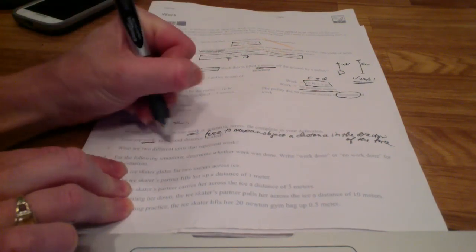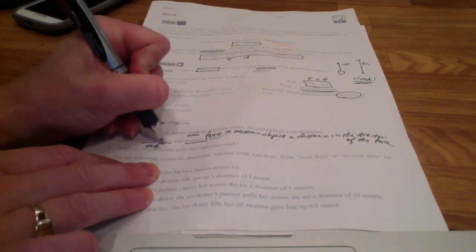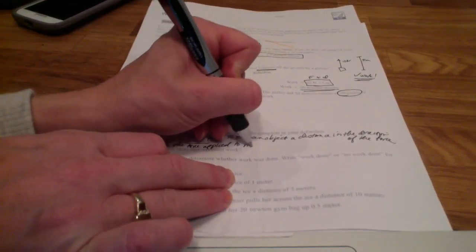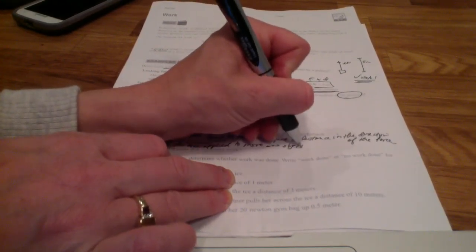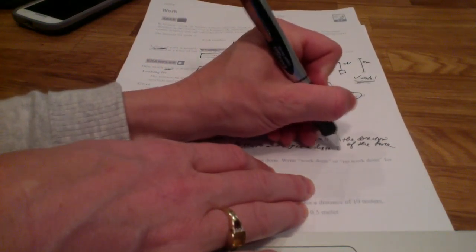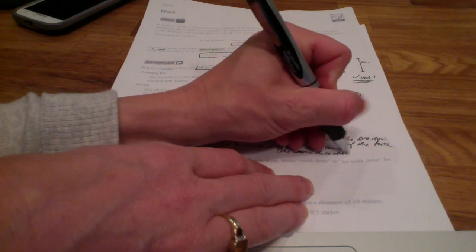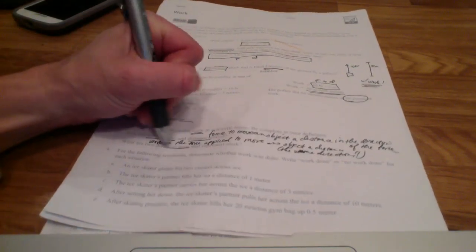How are work, force, and distance related? Work is the force applied to move an object a distance, and in parentheses, the same direction as the force.